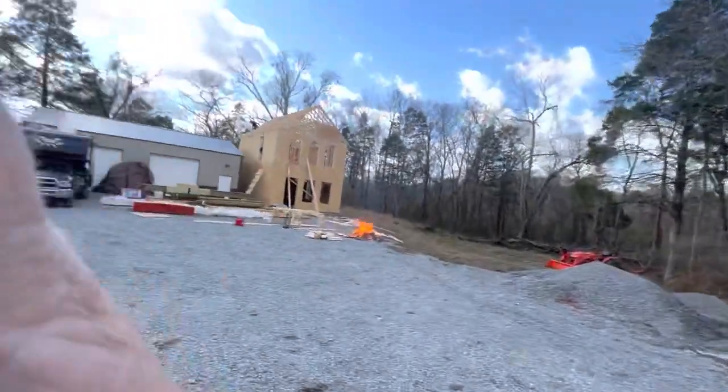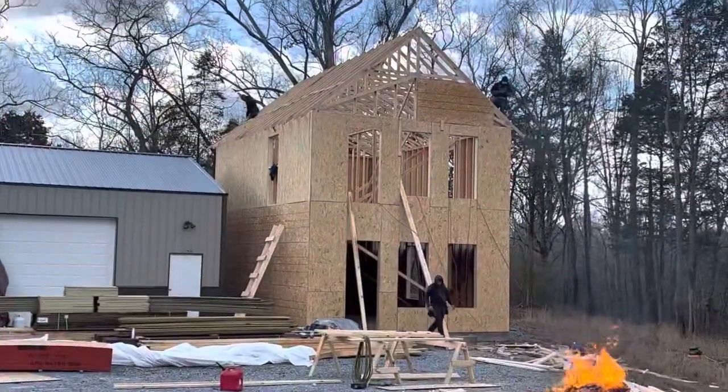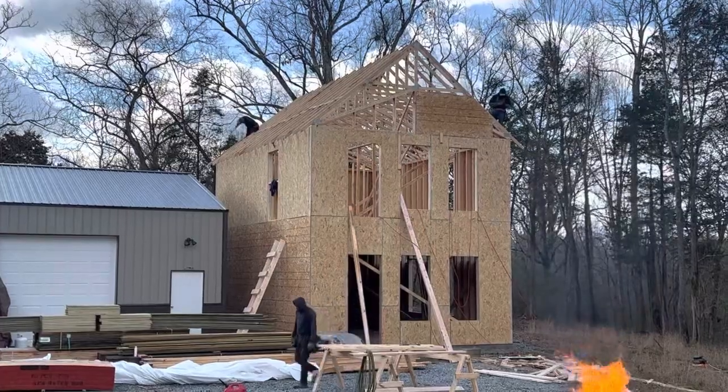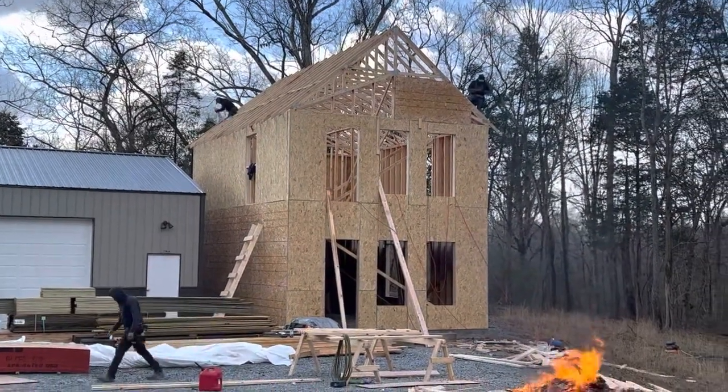All right, guys, so we're on day 3 now. Didn't end up getting any footage for day 2. I was out all day, but came back and they had the whole second floor done. Now, day 3, check this out. We've got a roof almost put on. We got all the trusses on, and we've got both floors.